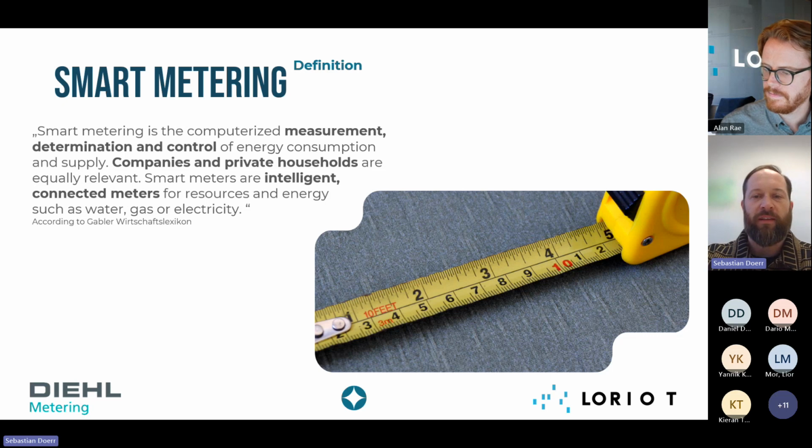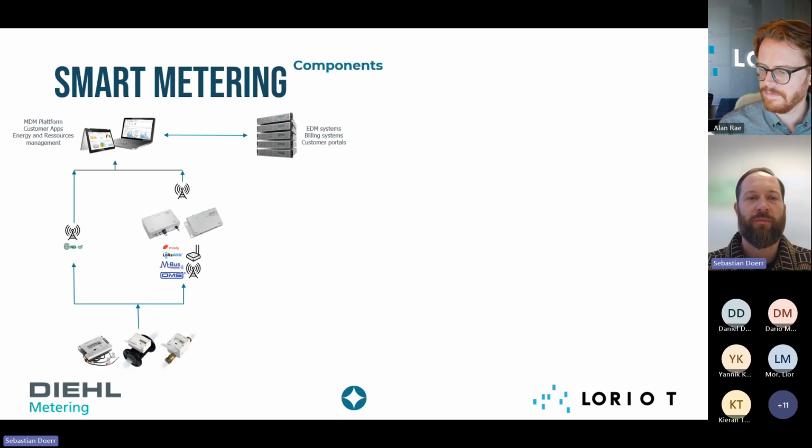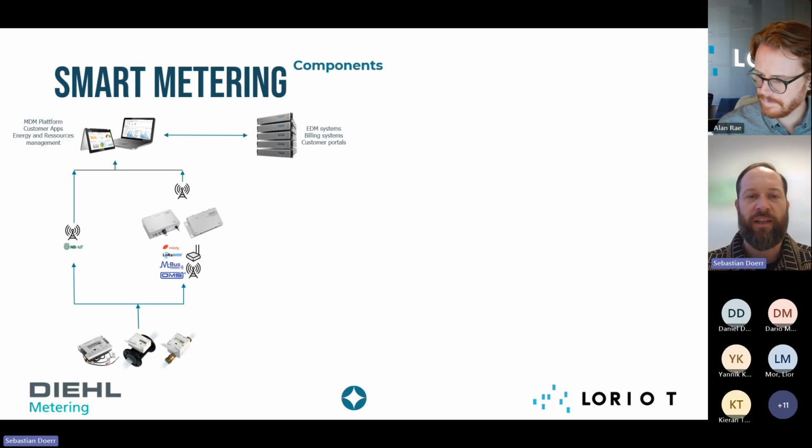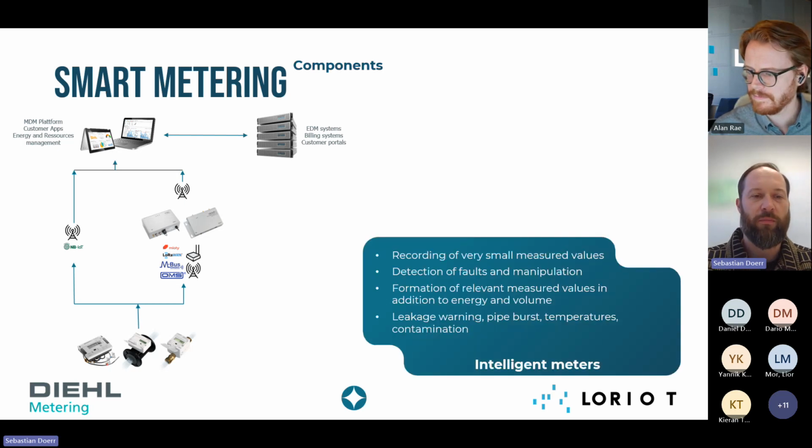With this in mind, we can take a look at our portfolio and what we need to enable smart meter use cases. At first, we need the meters on the bottom, then we need the connectivity side and the software side on top. At first, we will start with intelligent meters. What makes a water meter, a heat meter intelligent?